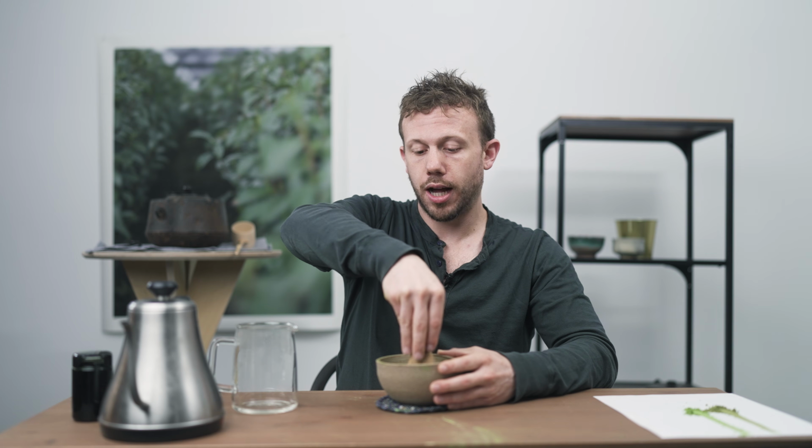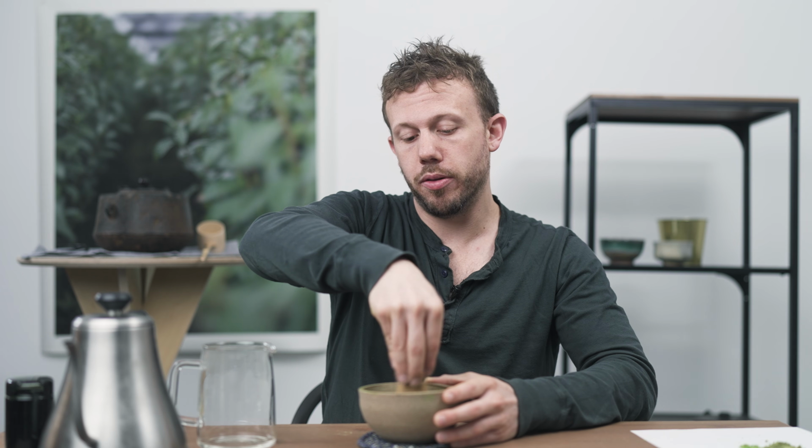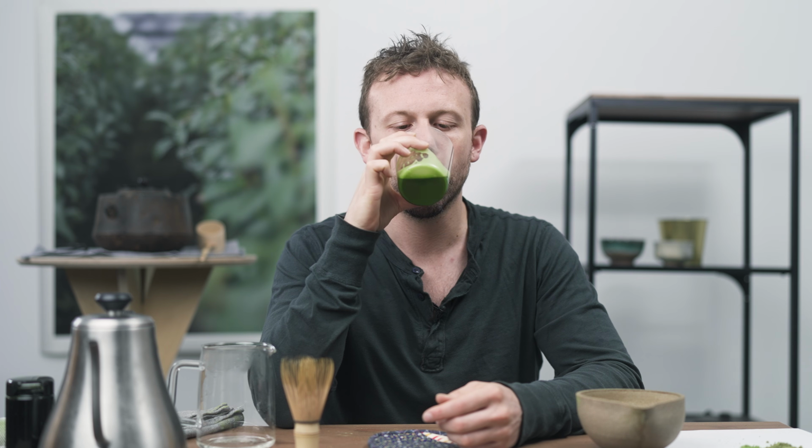Now it's time to whisk. I'm gonna go back and forth with my wrist only. And make sure not to scrape the bottom of the bowl. Our matcha looks perfect. Let's give it a try. Savory, complex, sweet, and no bitterness whatsoever, no astringency. It's so smooth. Let's make a matcha latte.